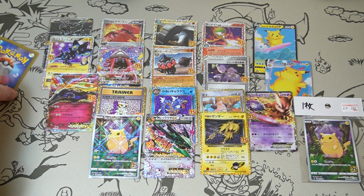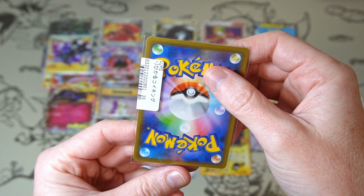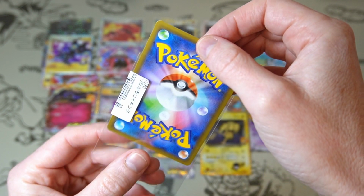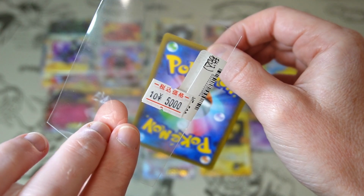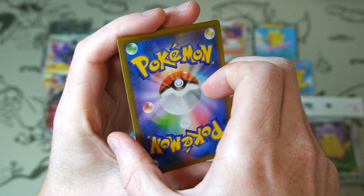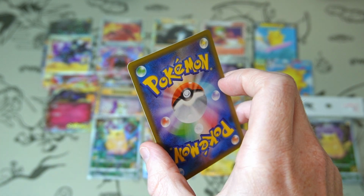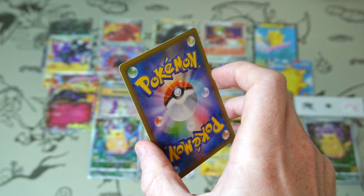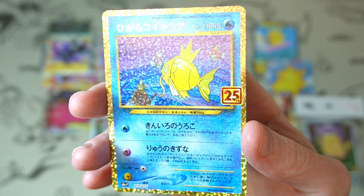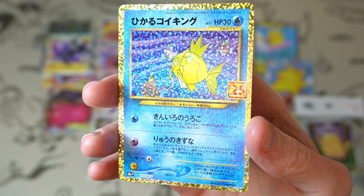Last card. This is the one expensive one that I bought. If you can read Japanese, you can already read what it says. And you'll know what this is. But 5,000 yen. I actually got it for, I sold some cards at the shop and you get points. So I had like 2,700 yen worth of points. So I thought I'd get an expensive card. So I got this one. It's the Koi King. He looks so cool. This is the one that I really wanted.